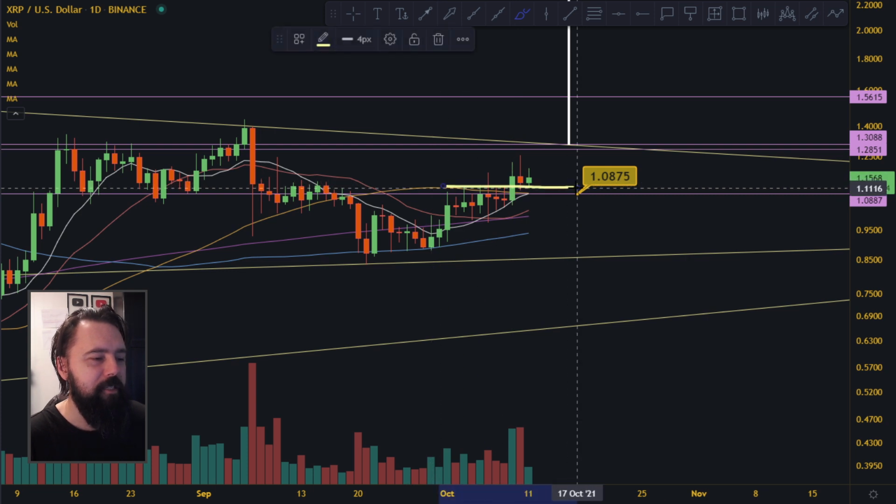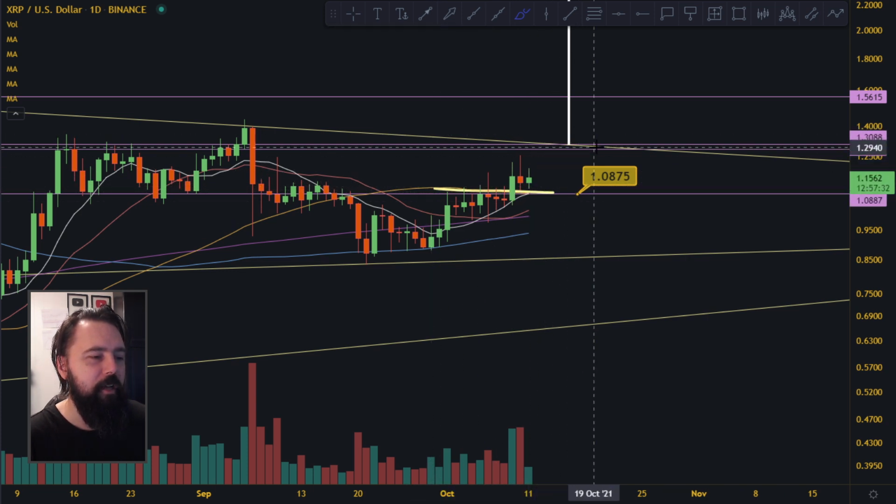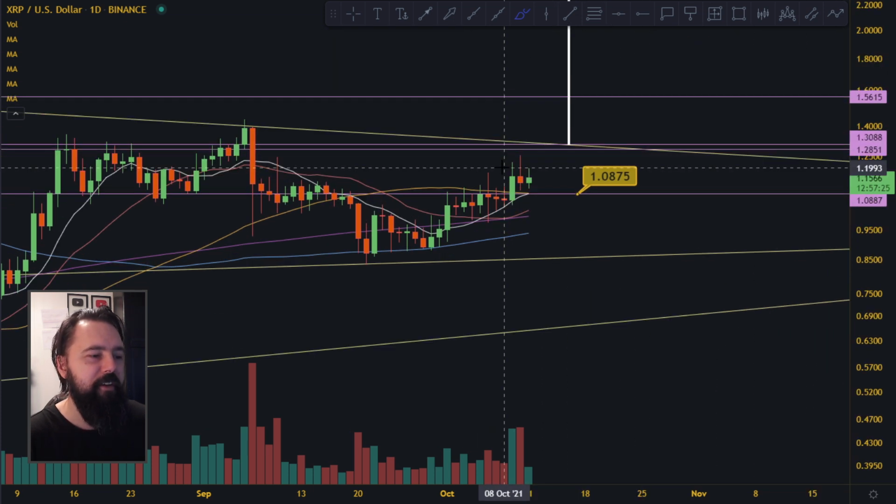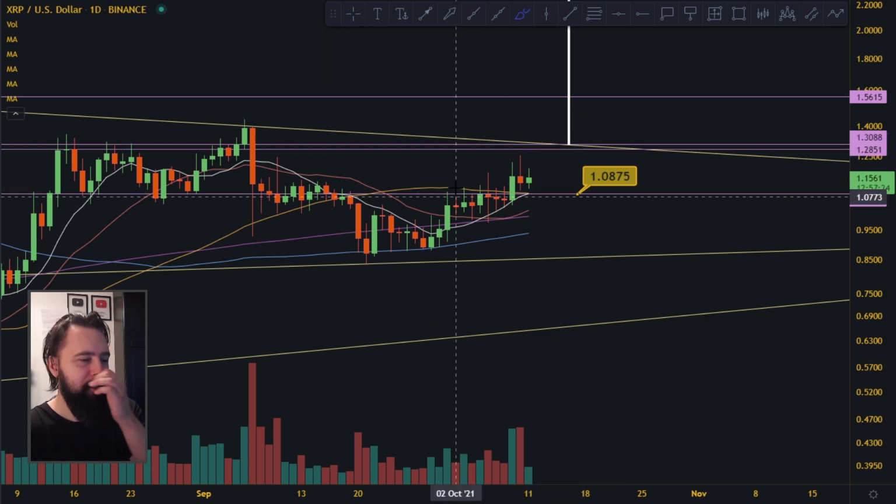So right now I think this is pretty much done, that we are up here, and we are looking to get above the first level, which is 1.3, and then the third target should be 2.3 up here, eventually once we break this level up here. That's that. Come back tomorrow and we're gonna see what more we have tomorrow.